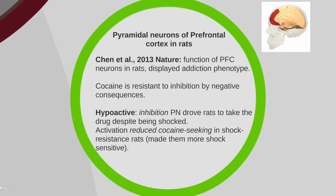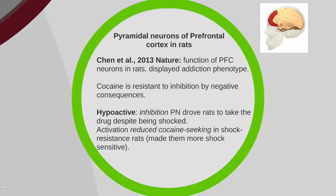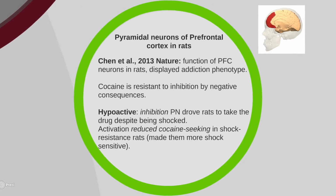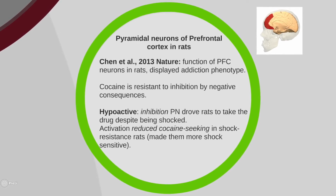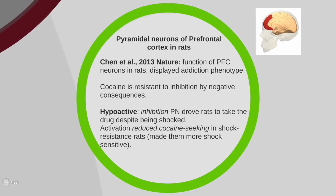Hence, reducing the activity in this pyramidal neuronal area of the prefrontal cortex, in fact, reduced the rats' ability to become aware of the shock, as they were relying more on the subcortical processing. While activating this same area made them more aware of the shock, more sensitive to their environment, and thus stopped them from singularly focusing on the drug.